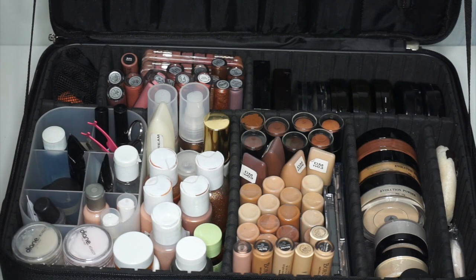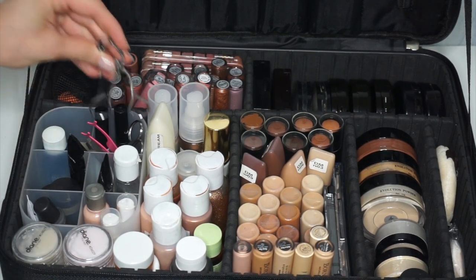If you're hearing talking right now, it's my brother and my mom, because being Puerto Rican, nobody knows how to lower their mouths. But yeah, so I have that in this compartment.